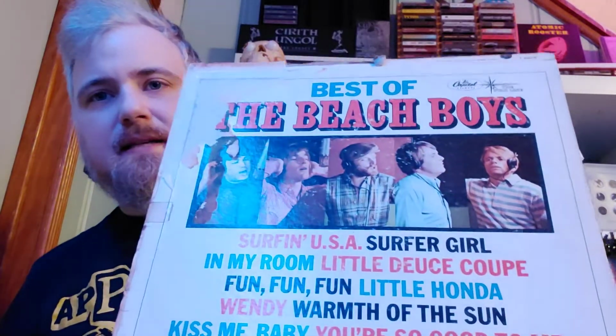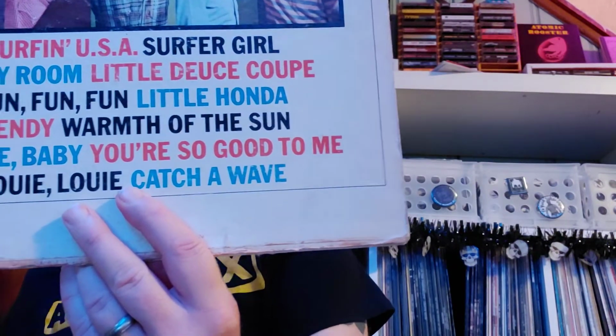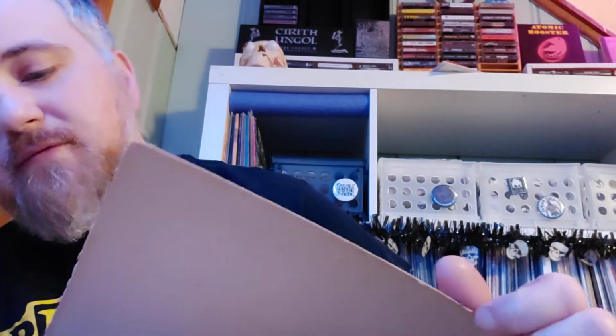Also, one of the free ones was a coincidence, because if you follow my Instagram, you probably already saw this, but I got this Best of the Beach Boys. And I'm not crazy about the Beach Boys. I like them well enough. I like their weird stuff, though. This is a little more of their not so weird stuff. But what's funny is, see how trashed this is? This album cover is completely trashed. That's why this was in the free stuff.